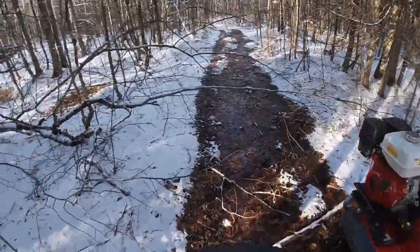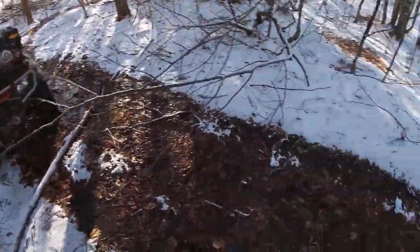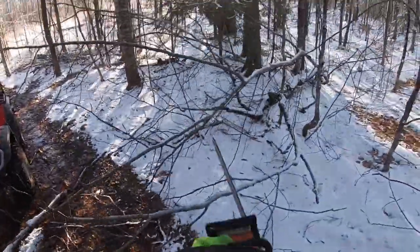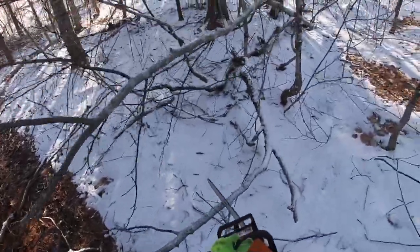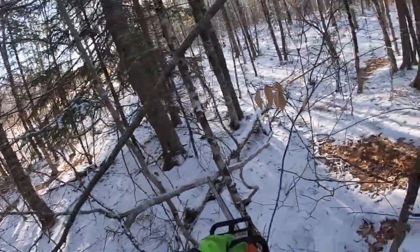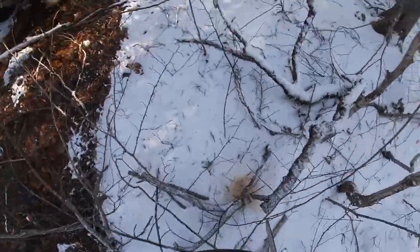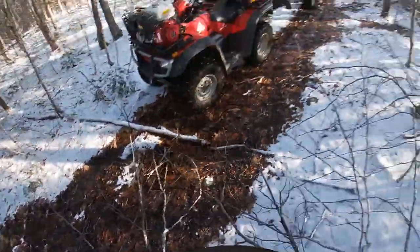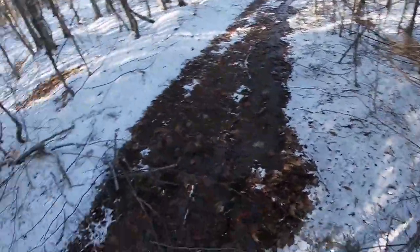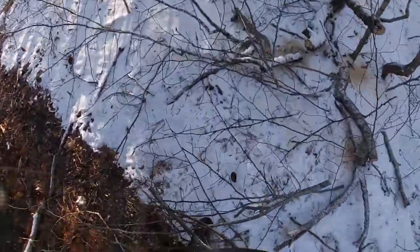Again with the little MS-170 Stihl, 30cc chainsaw, 8.5 pounds. A great chainsaw for cleaning up limbs and stuff out of your trail. I feel like you could run this chainsaw all day if you had to. You hardly know that you have it in your hand. And arguably I could probably sharpen the chain up a little bit, but it's a nice performing little chainsaw.